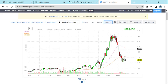So again, in my humble opinion, and this is not financial advice, we're not financial advisors, but I would expect this decline to at least approach the pre-pandemic levels, and that may be a good long-term place to go long on RH. So I kind of like it at that pre-pandemic level. It's got to come down a little bit more. We want to see how it handles the recession, the decline in the housing market, etc.